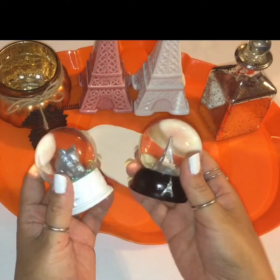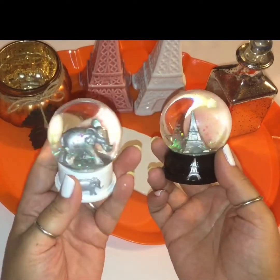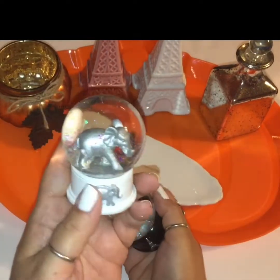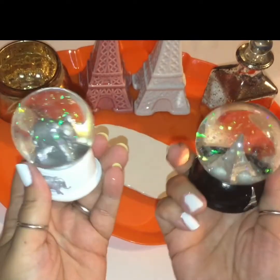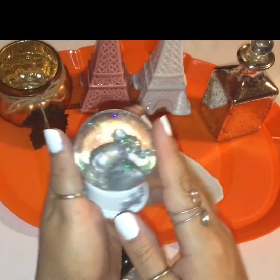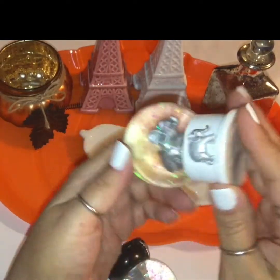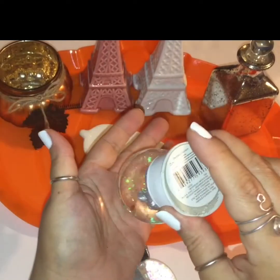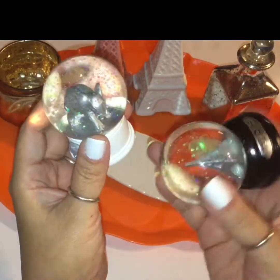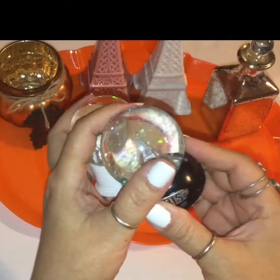I also stumbled across these two little globes, and one has the Eiffel Tower in it, and this one has a little elephant with the trunk up, and they say trunk up means good luck. They're really well made for being so small, because they're not very big at all. As you see, they fit well in the palm of my hand, but they use a very fine glitter, and the fall is really slow, so when you shake it, it just looks so pretty, and it's kind of iridescent. I picked the elephant up in white and the Paris theme one up in black.